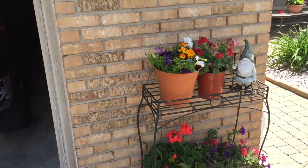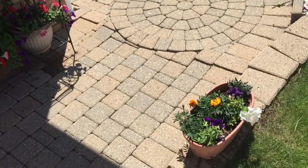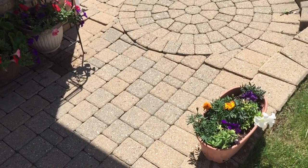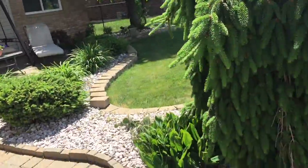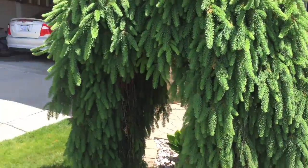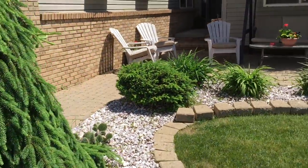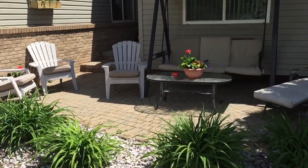These are some more planters that I have in front of my house into the walkway. And I put that there because there's a little tiny stub, and people usually trip on it. So I don't want them to trip. And then along the front of the house, I have this hanging tree, which is weird looking. Some kind of a weeping tree, but I like it. And I'm waiting for my daylilies to come up. They should be coming anytime soon.